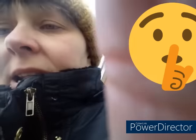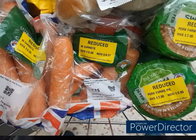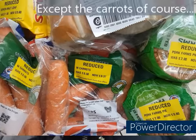This morning, I did my last Morrison's haul. Failed miserably. Look at the contents of this basket. No vegetables on offer again.